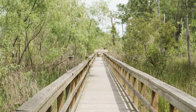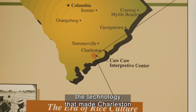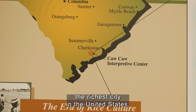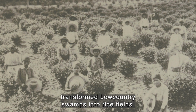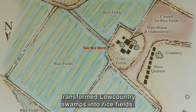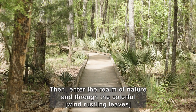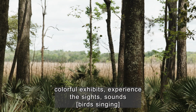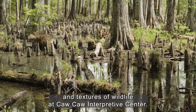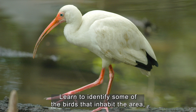historical sites. Step back in time by viewing the technology that made Charleston the richest city in the United States. Learn how enslaved Africans and African Americans transformed low-country swamps into rice fields. See how Carolina Gold rice was grown. Then enter the realm of nature and through the colorful exhibits, experience the sights, sounds, and textures of wildlife at Caw Caw Interpretive Center. Learn to identify some of the birds that inhabit the area.